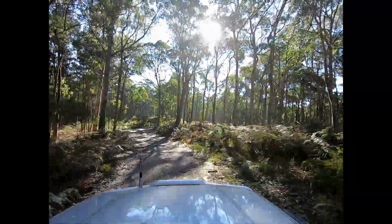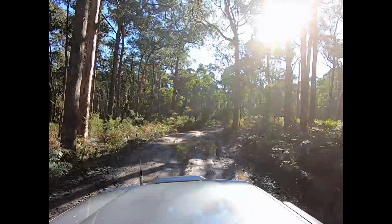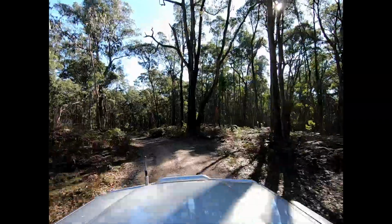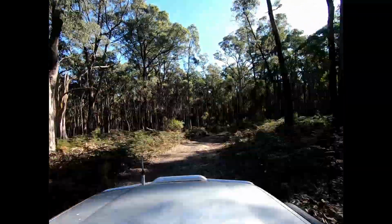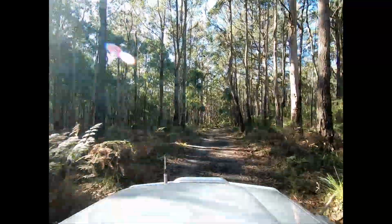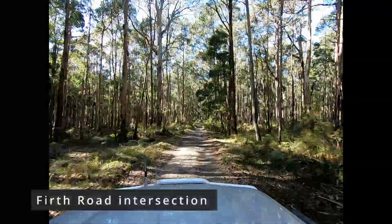And this section's pretty well two-wheel drive almost. There's just a few holes. That's a nice drive. Thought we'd show the whole track just so people can see what it's like. And basically we're just about to come out on Firth Road here. So there's XL Track. Hope you enjoyed the video.